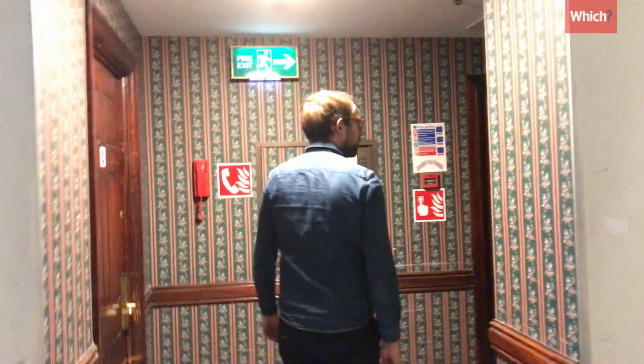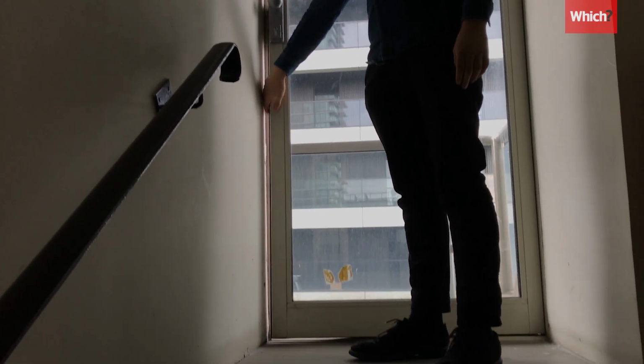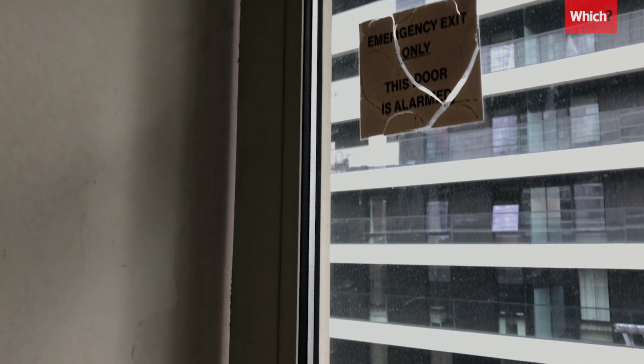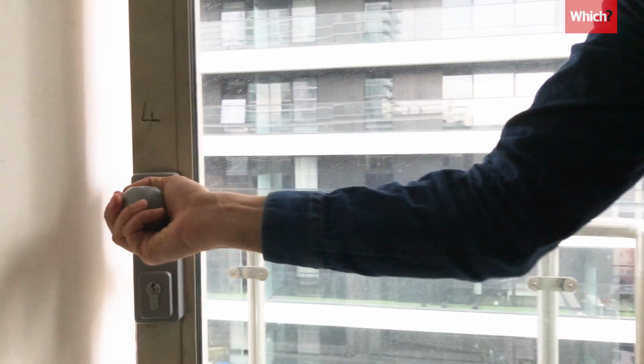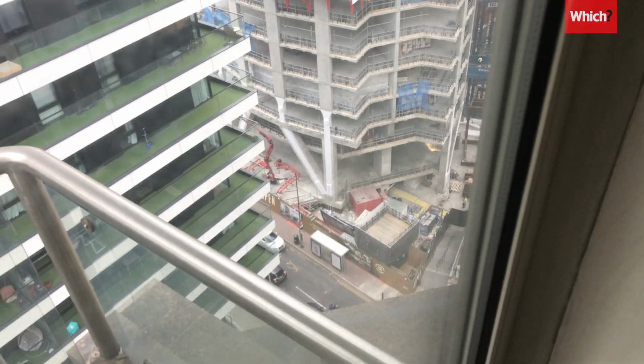I don't think I should be able to access all of this. Is that open? That's not great. Door is just wedged open. We're up on the 11th floor. This is an emergency exit. It should be closed and, as it says, alarmed. But actually, easy to open with a massive drop on the other side. Not a fire safety issue, definitely a safety issue.